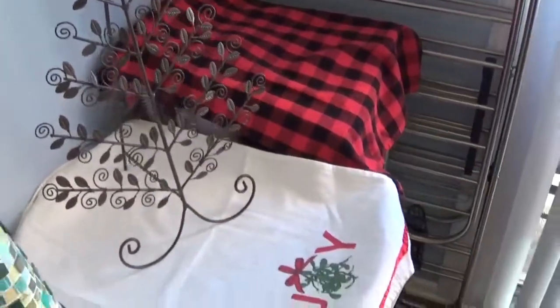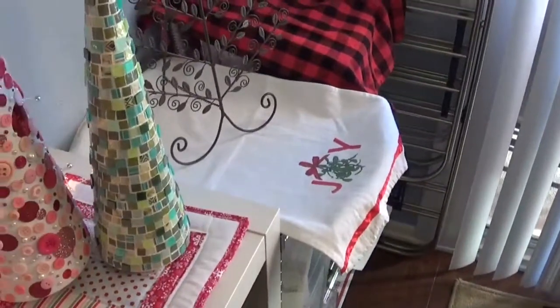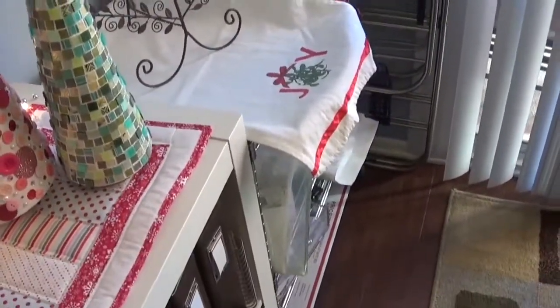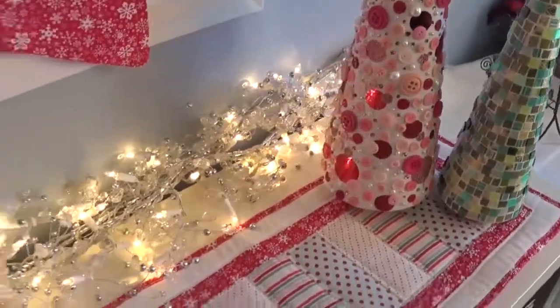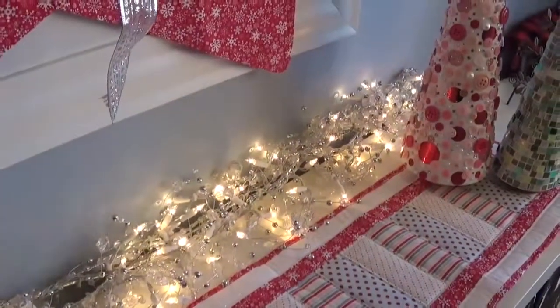I'll have to come up with something a little nicer, maybe cover the whole tray, not the tray, the whole cart. I don't know, we'll see. So that's where that stands so far. Let's see what else we can unearth.